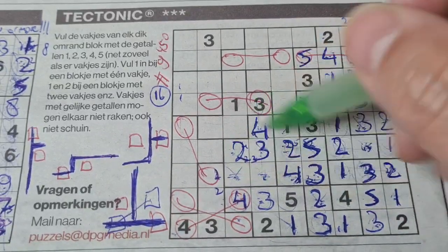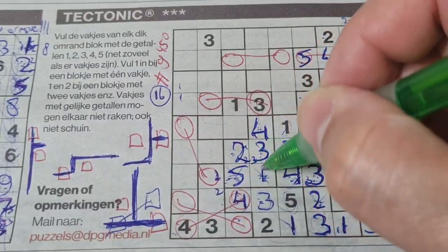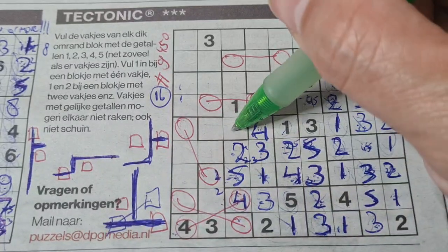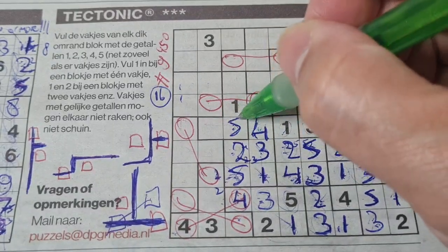Two numbers left in this area for numbers 1 and 5. We have 5 there, no 5 there. 5 should be here, and a 1 goes there. I think this box should be a 5 because it can be 1, can be 2, can be 3, can be 4. Yes, definitely a 5.